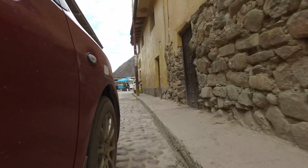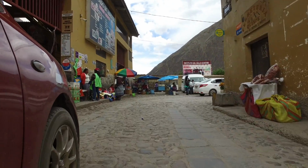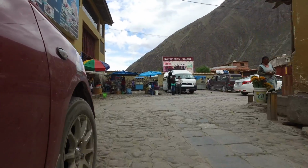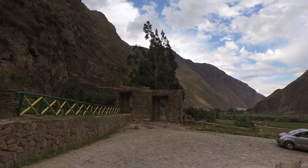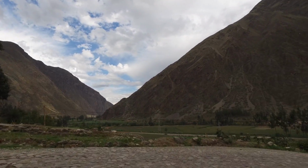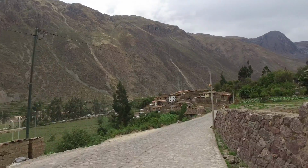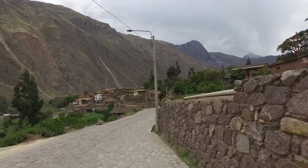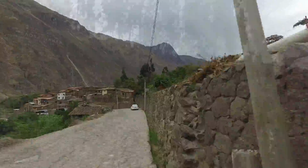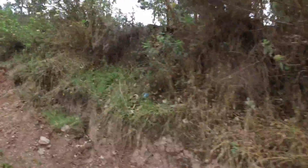So then it's back out of the ancient town of Ollantaytambo, which is a beautiful place to see. And you go past these two massive Inca gates and down what could very well have been one of the official Inca roads. And another great place is Sacsayhuaman, which is above Cusco.